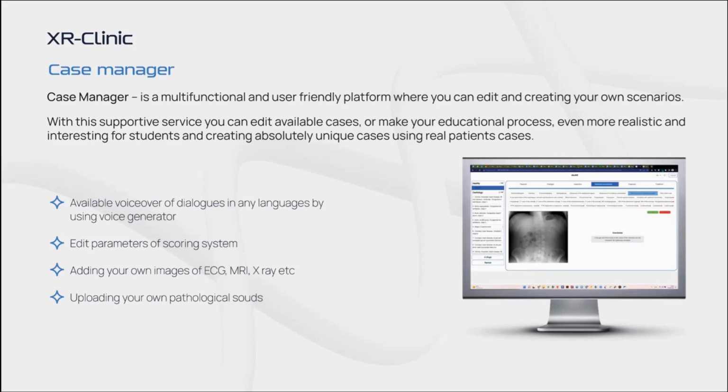You can edit parameters of the scoring system and put scoring whatever you like. You can add your own images of ECG, MRI, X-ray, etc., which you see with a real patient. You can use these, as well as uploading pathological heart and lung sounds. So you can create an absolutely unique scenario by using your real life experience.